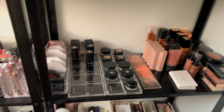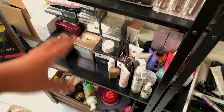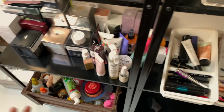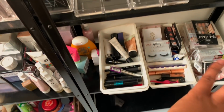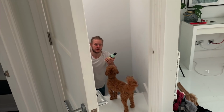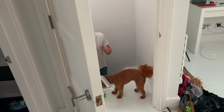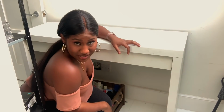Logistics, man, logistics. So I've organized face, lips, eyes. And these are new products that I've been sent in PR to try. And this is eyes and nails. Hello, how may I help you? Thanks. I've literally got all kinds of goodies down here.